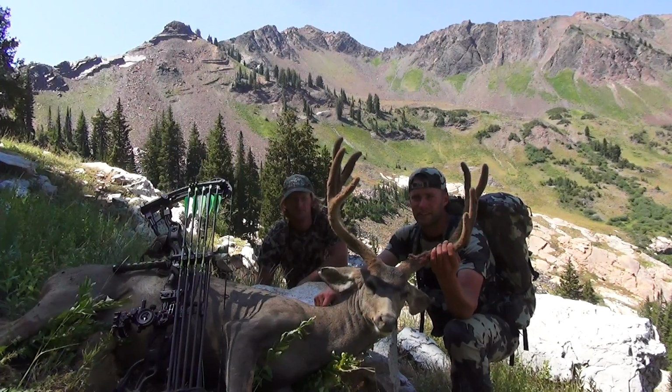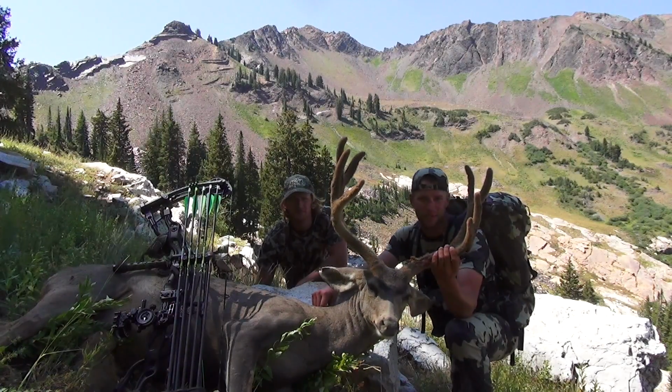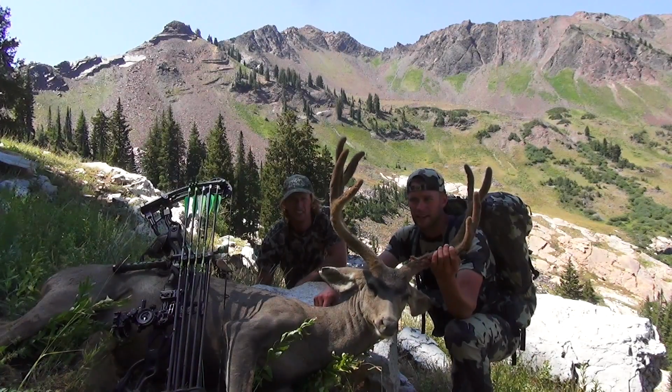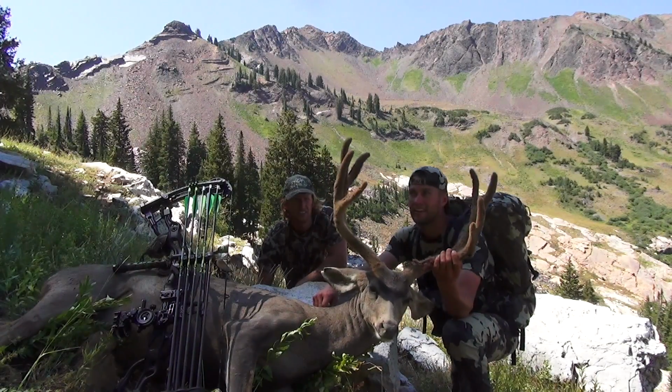saw one nicer buck than this that we've been after, but both times, we didn't realize when we spike camped up here that there was a four-wheeler trail on the other side, and they've been pursuing the nice buck, and this morning it looked like they stuck it, so my standards dropped a little bit, but this was still number 2 on my list, and I was going to shoot him if I had an opportunity.